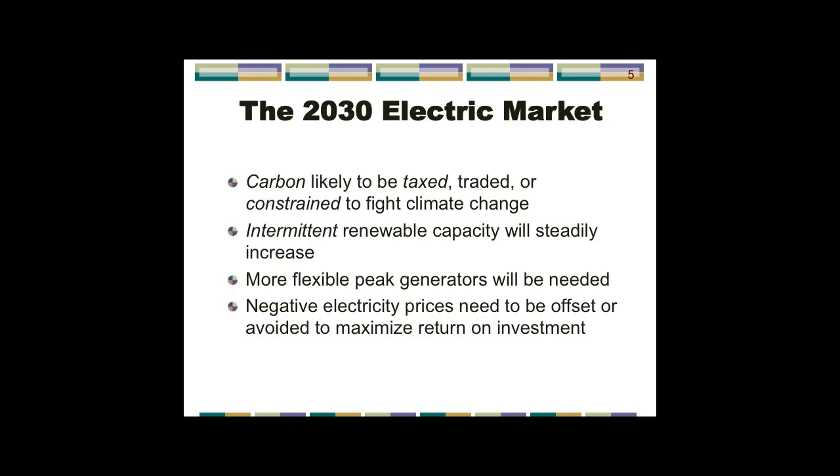The 2030 electrical market. Carbon likely to be taxed, traded, or constrained to fight climate change. Intermittent renewable capacity will steadily increase, that's solar and wind. We will need more flexible peak generating capacity. And last, negative price electricities need to be offset or avoided to maximize return on investment. What does that all mean?